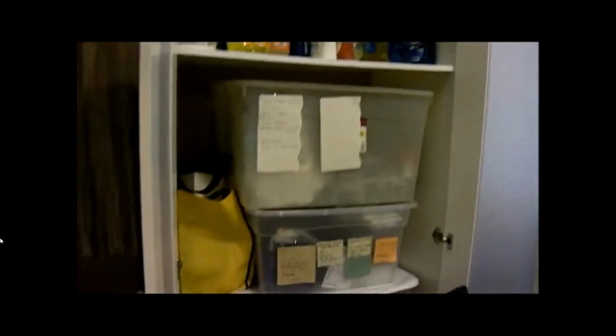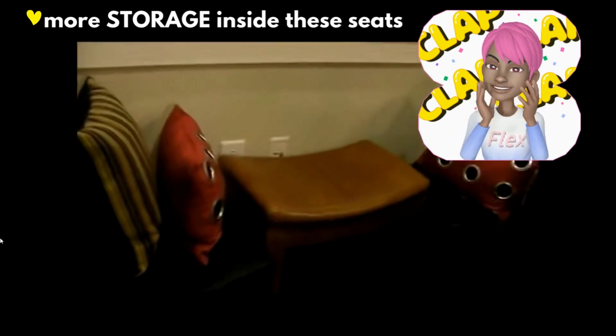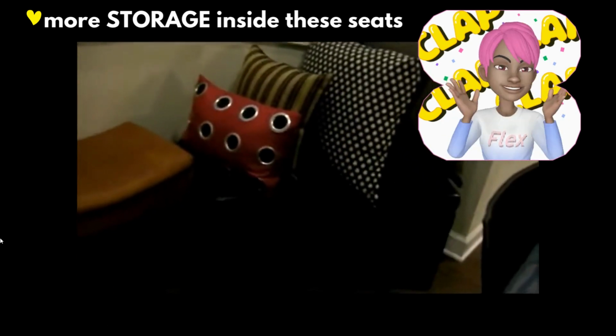You know, when you're in a tiny, small apartment, you've got to take advantage of every little nook and cranny for storage. Storage comes at a premium in a small apartment. That cabinet right there, I got it from IKEA. What I like about it is I can keep all my art supplies in here as well as my cleaning supplies too. These benches right here, they have storage inside. In a tiny, small apartment, storage comes at a premium.